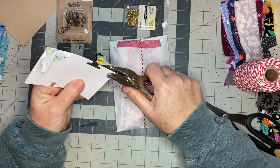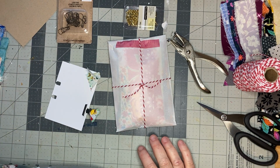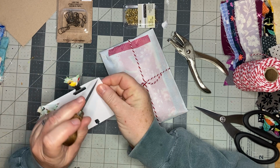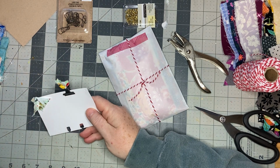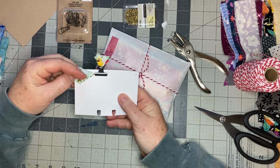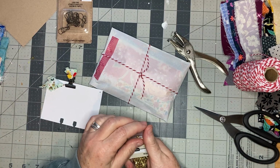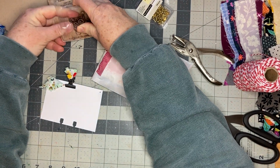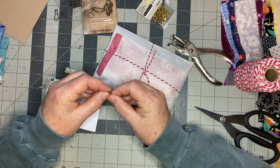Let's see where we are. Let's do this. Going to do that. Where's my awl? Let's do this instead. Let's do a little poke. I like that better. And so we did the little staple, then we did this little bulldog. Let's do, well, let's do this one first. Let's do this. These are those little bulb thingamajiggers.